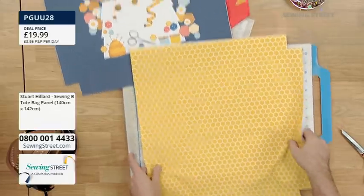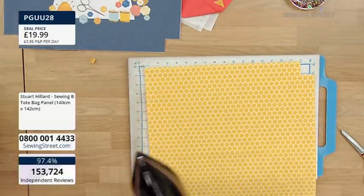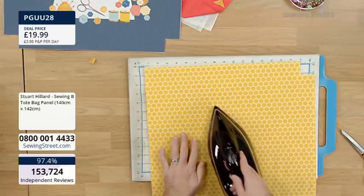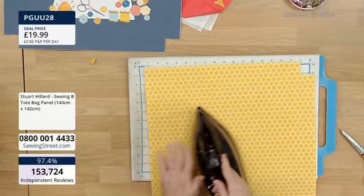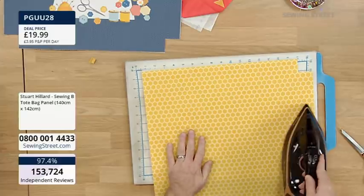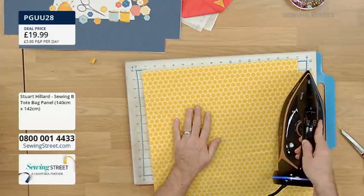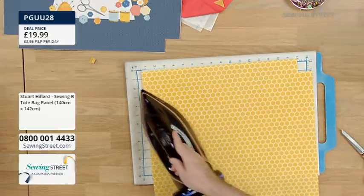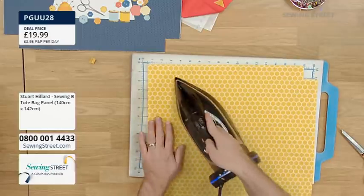And then you want to fuse those layers together. Now, when you're fusing, little tip here, when you're fusing to something like H640 or in our form, Bosal, you want to start in the centre and be really gentle, because it's ever so easy to start pushing the fabric along and next thing you know, there's a big gap down one end.